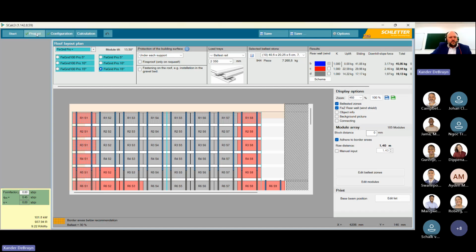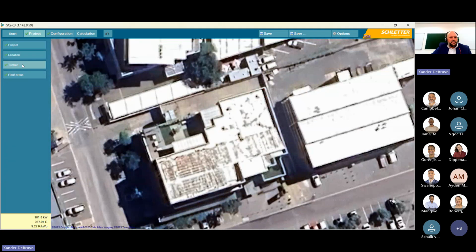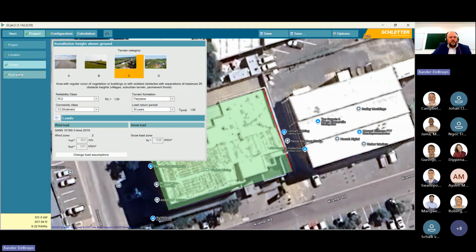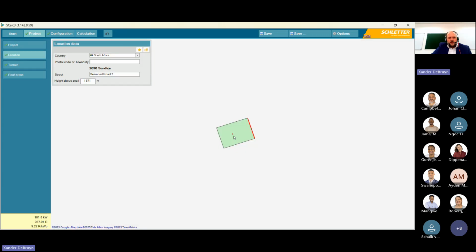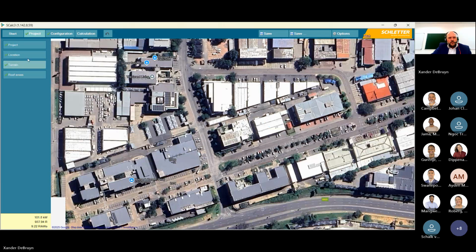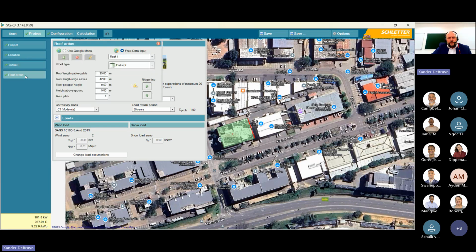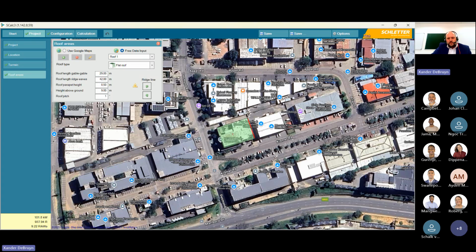All right, so let's have a look at just an overview in terms of flat roof. We can have a look at a different roof type perhaps. So should we change our location here? And we can just delete the previous one.